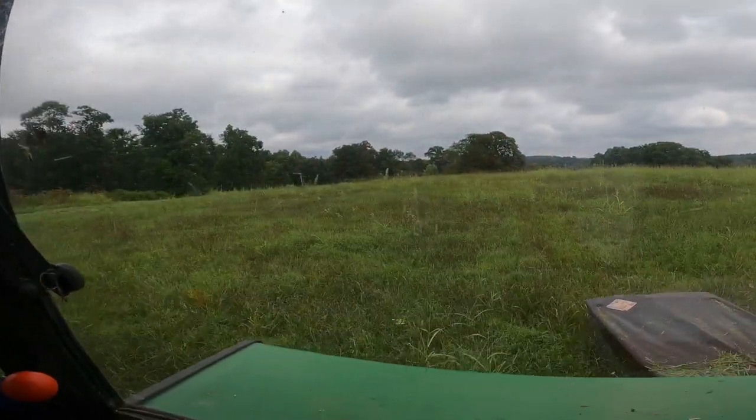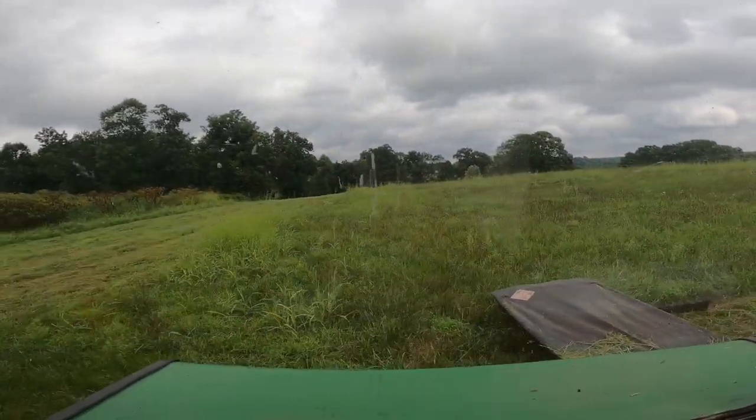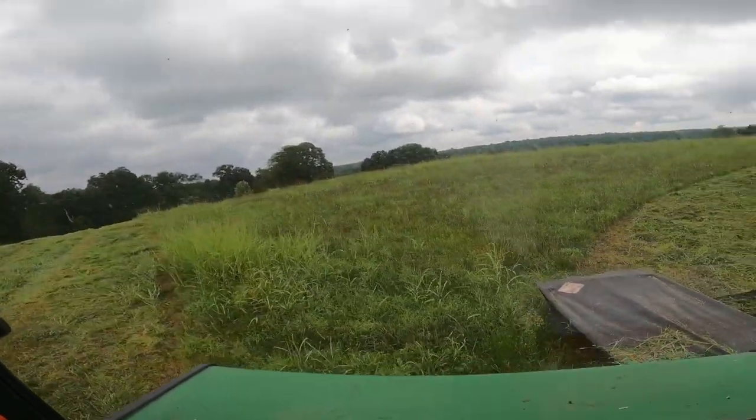As you see, there ain't just a whole lot of grass out there. Usually we have more grass than this, but it's what we're dealing with right now. So we'll make the best out of it. Get some hay cut this morning. Have a good day today and get some stuff knocked out. See if we get some stuff done today.